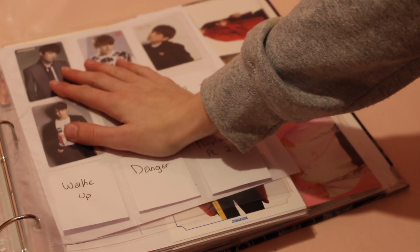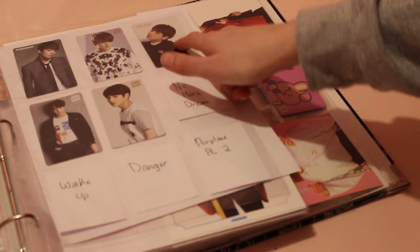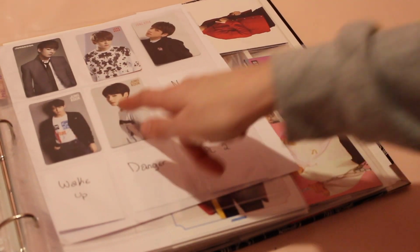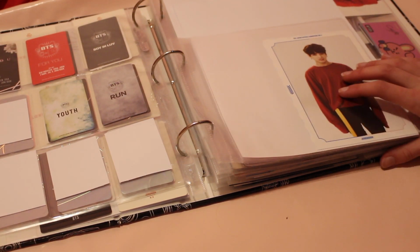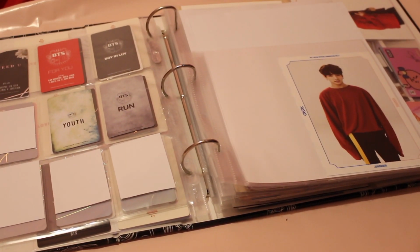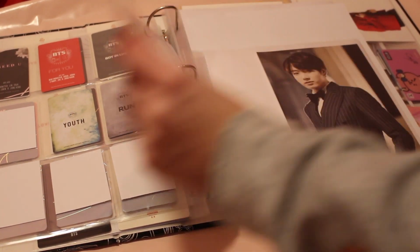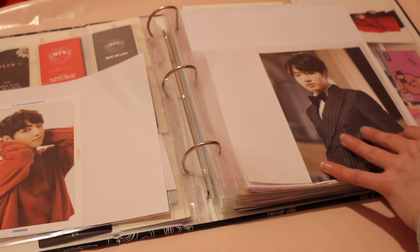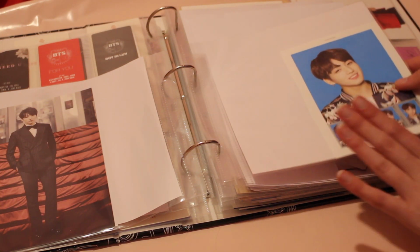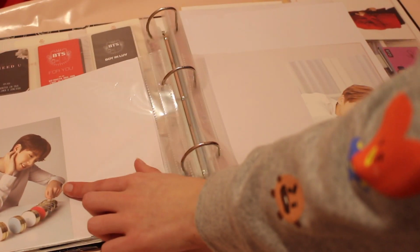But I am lucky enough to have some, so I have Boy in Love, For You, I Need You, Run, and Youth. I had to rearrange my arrangement so you could see both cards. But we have the Japanese Fanmade Volume 3, Epilogue postcards from Epilogue, the actual concert, the post stamps from Wings Tour, and on the other side I have his BT.